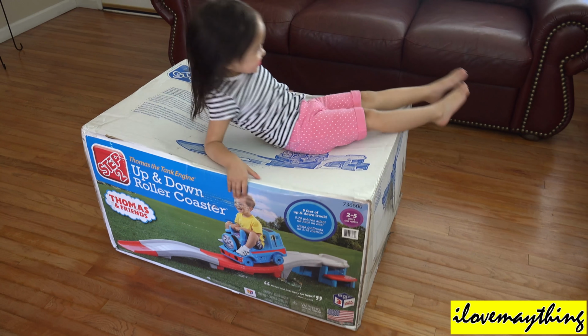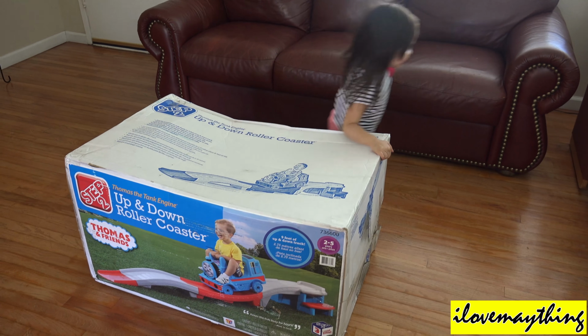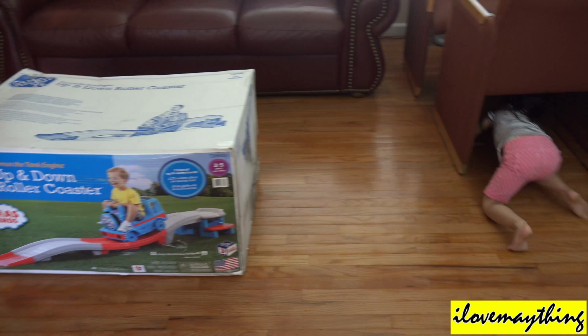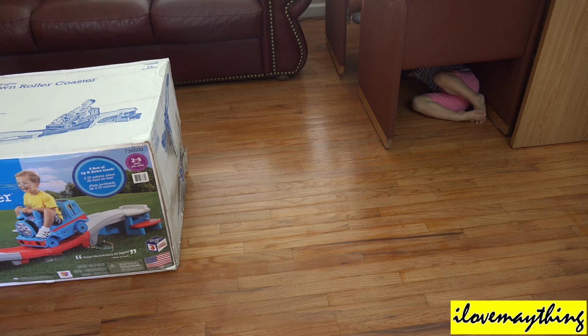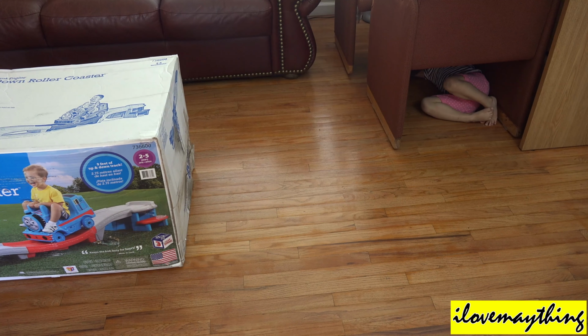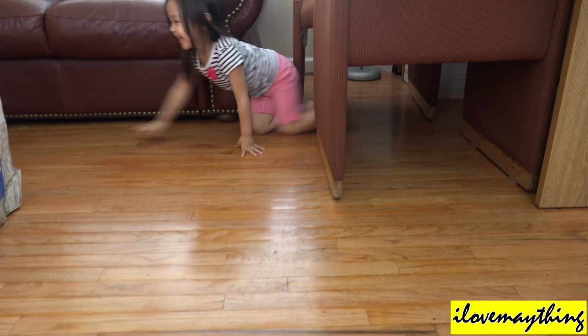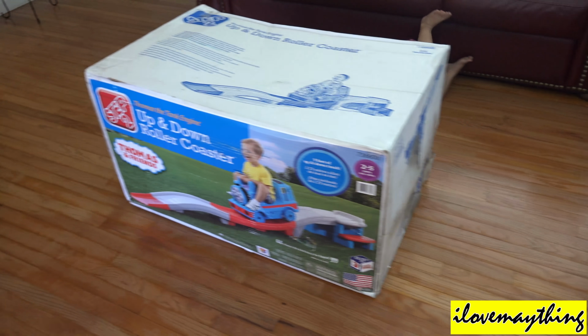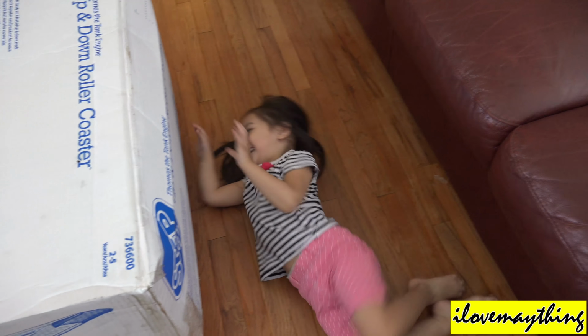Maya girl, what are you doing there on top of the box? Maya, hiding again. I can see you. I can see your legs and your feet. Yeah, there you are. I can see you. There you are.